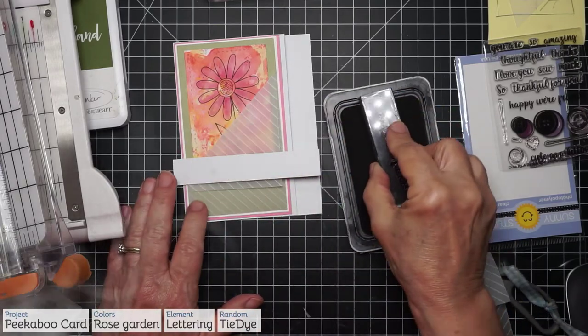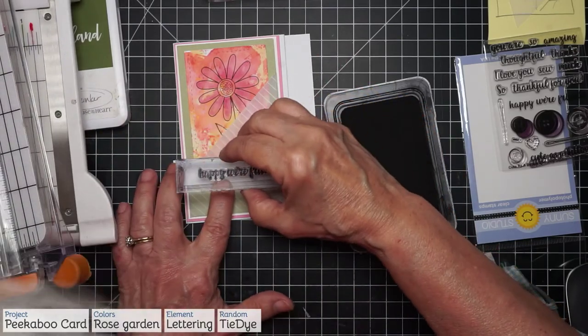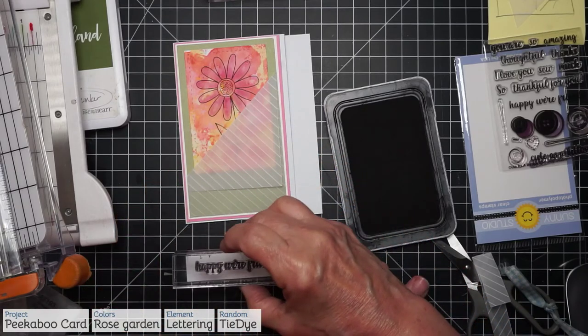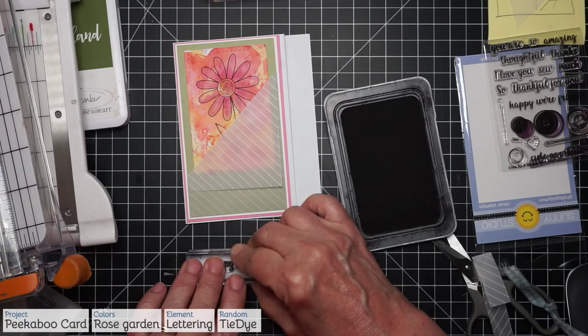So let's get placement. I don't really want to do it on here. I'm going to slide it off. Yep, I got black on it. It's okay. I can cut it off. Ugh. Lower it down.